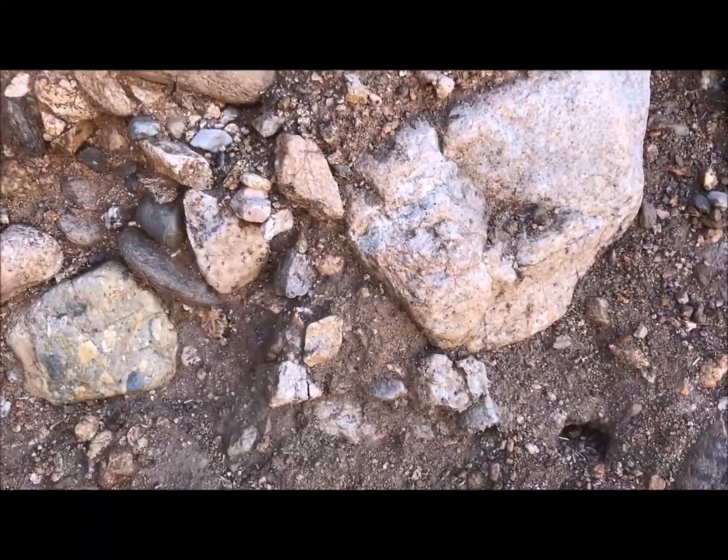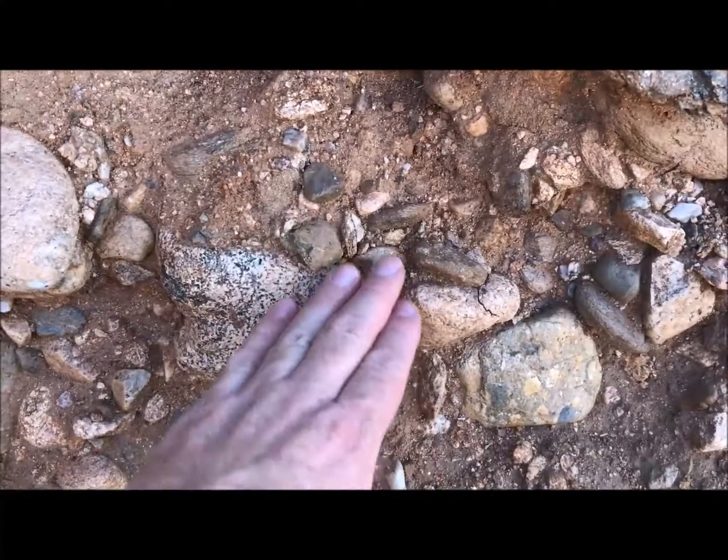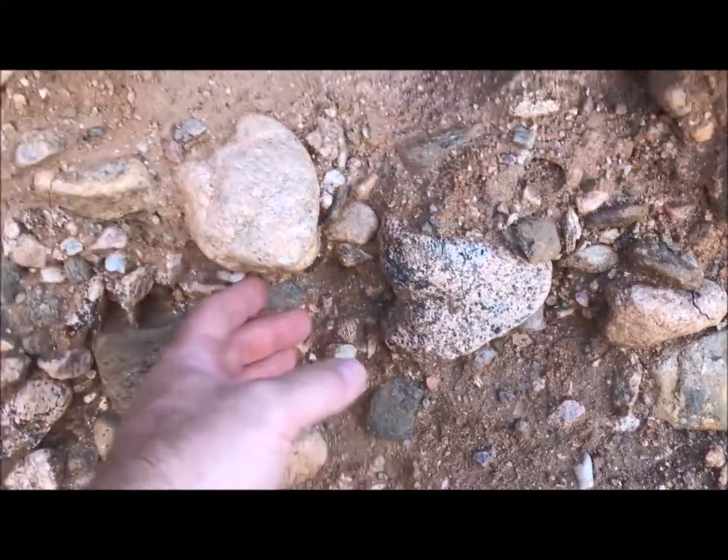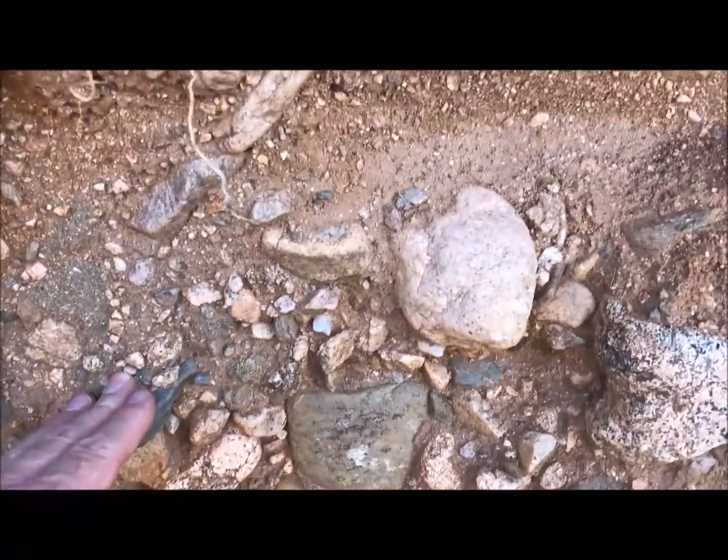This is what we're looking for. This is Old River cobble. These are nice, small, fine cobbles. Larger cobble here, another cobble. And there's actually different layers in here. This is the kind of thing we're looking for.